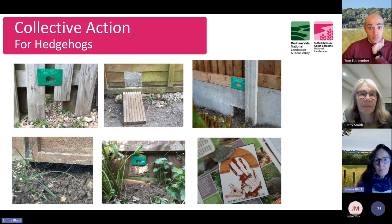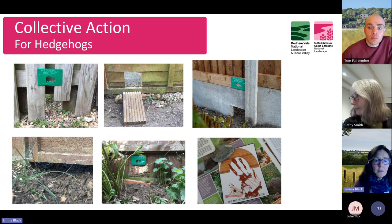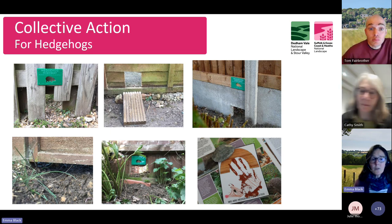So here's a few examples of some of the holes that were created. You can see that there can be a gap in a hedge, there could be one under a fence, there could be a hole in a barge board. All sorts of different types of holes can be created. It just depends on what your garden boundaries are like.